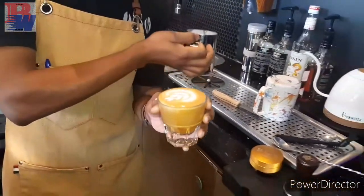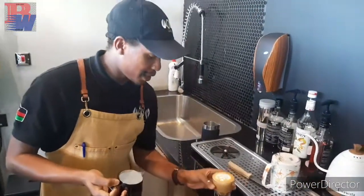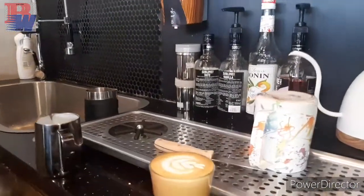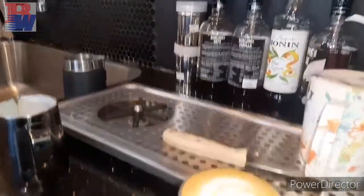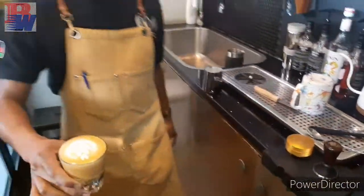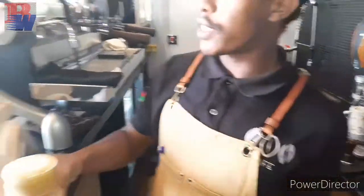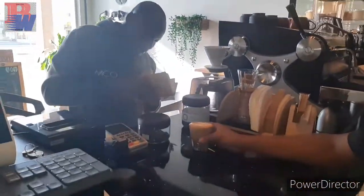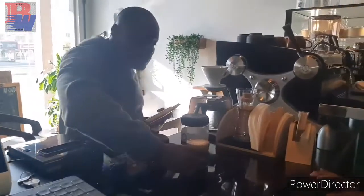Just nice and easy. Nice art. Simple but very nice. Thank you. So many baristas are afraid it's hard to just draw the simple art. When you taste, you're going to realize it is very well balanced. It has a very floral, apricot flavor, orange.